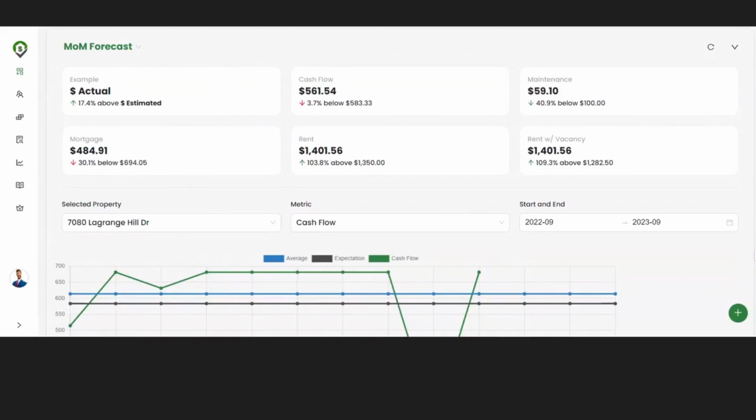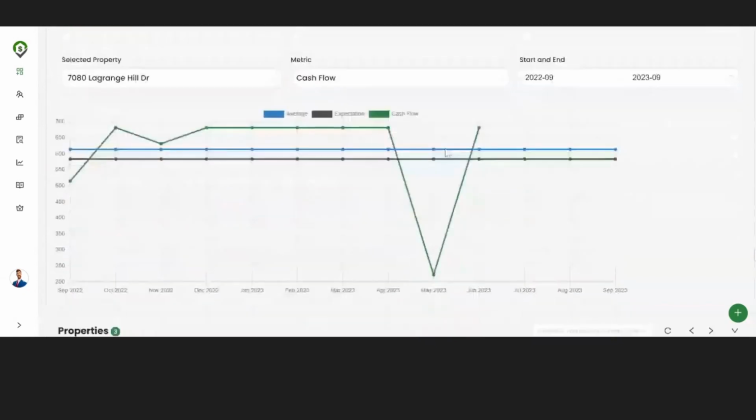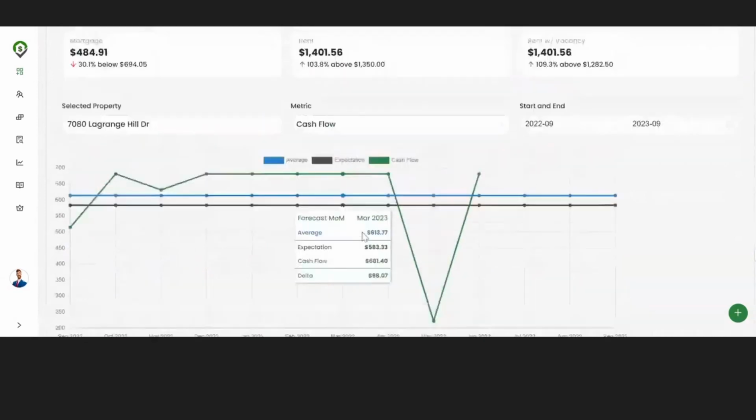$583, and I can show you where that number came from. However, the actual transactional data, with the inputs into the platform, shows I'm achieving $561. That's approximately a 4% delta, and that goes for your maintenance, your mortgage, your rent, and then your rent calculated with vacancy. The cool part about it for cavemen like me is we give you a visual depiction of how the data is performing with your assumptions versus your actuals.